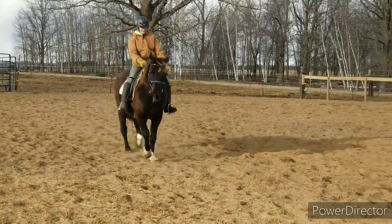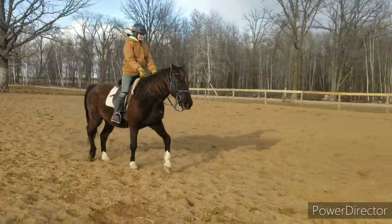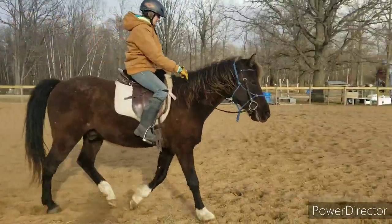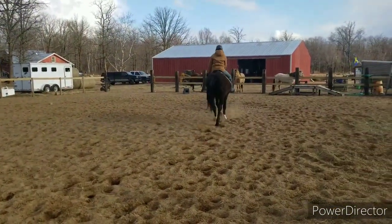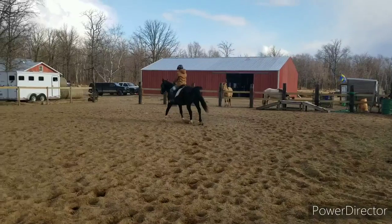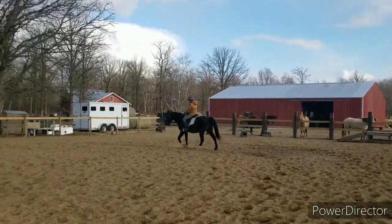That said, he's very pleasant to get along with. He's a fun horse to play with. He loves people. He loves to be caught. Like I said, he does really well in the arena. I believe he is 13 this year. I will double check with his owner.